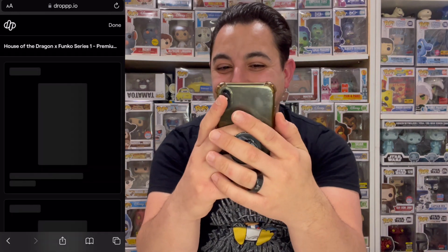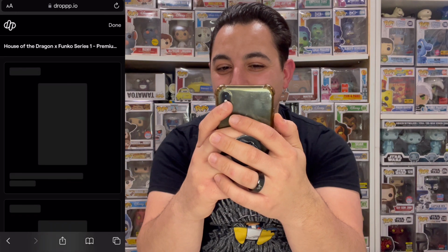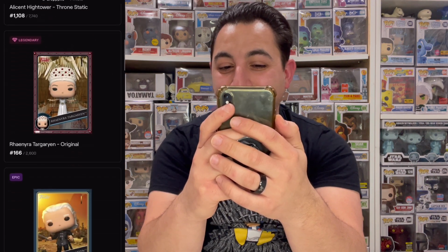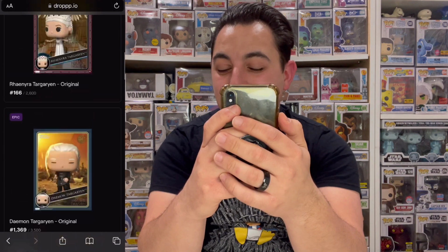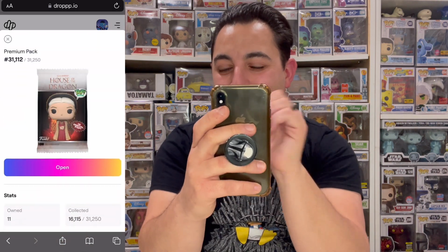Let's check this out. So, we started off with our first legendary, which was Viserys. Come on. It's not low. There you go. So, we got it finally. That means we got all the legendaries. We got another Rhaenyra. And then scrolling down, we got another Aemon. So that was three legendaries in one pack, plus some epics. That was awesome. So one more. Let's do another one.